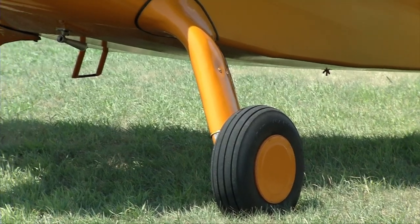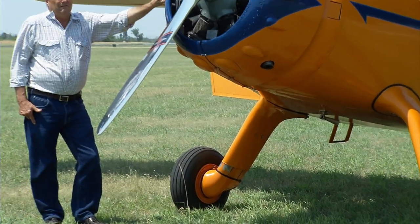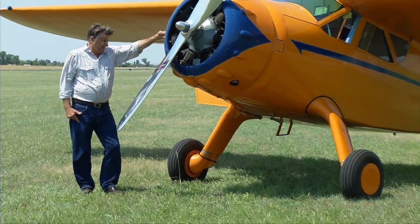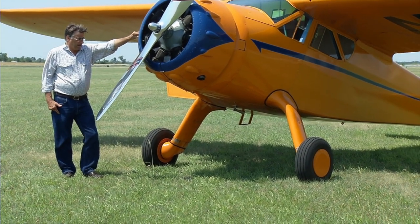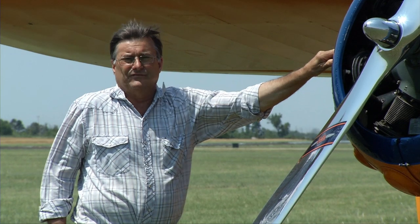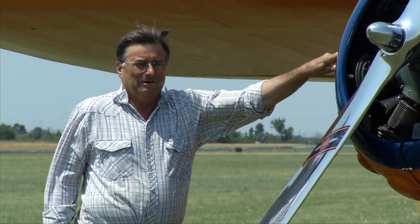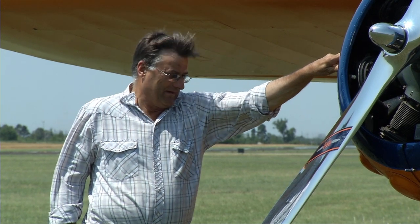This airplane also has a unique landing gear. It's a spring oil setup, and it is cantilever. It's very soft, and it lands very easy. You can bounce it, though, which I've done on occasions.